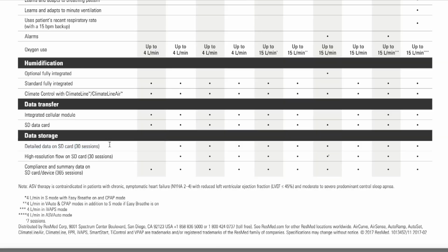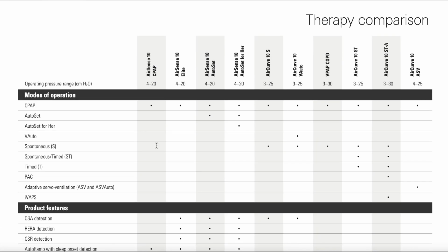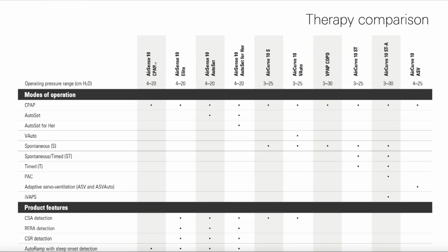One thing I want to show you though, the one machine to avoid, because it does not have detailed data on the SD card, is the AirSense 10 CPAP. That one does not have detailed data. You cannot use Oscar. I'll show you Oscar here in a second. But first, let's check out this gender-specific algorithm.